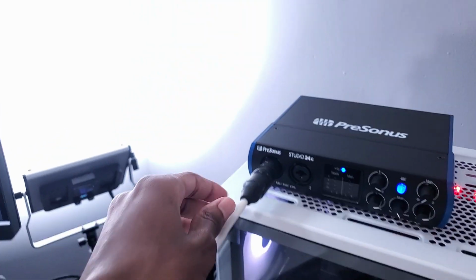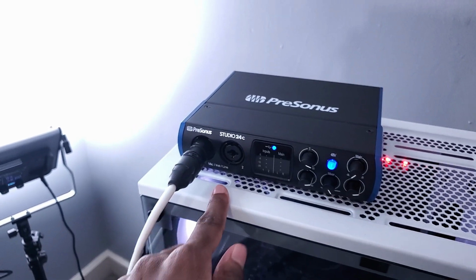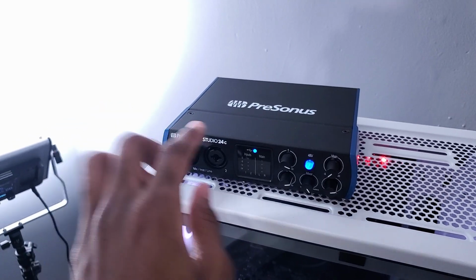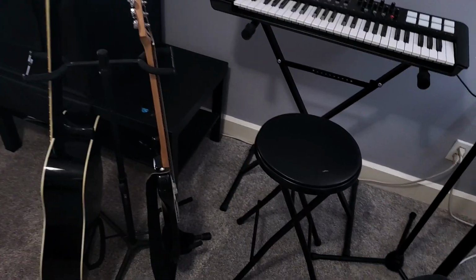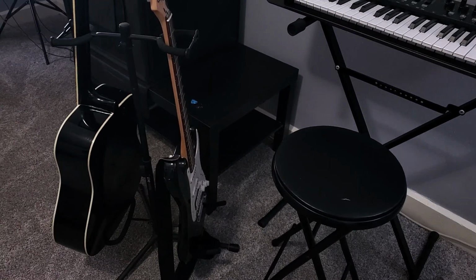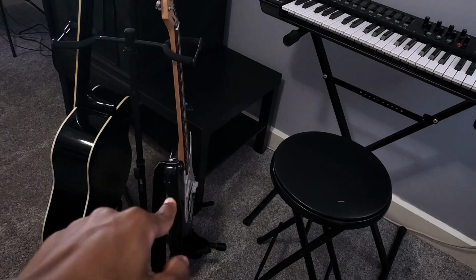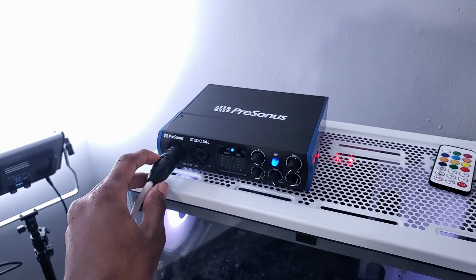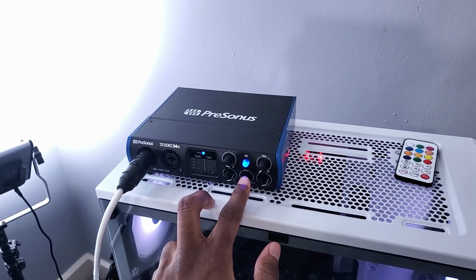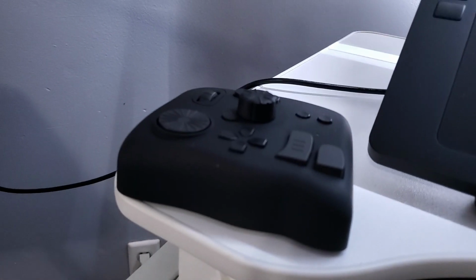So the mic plugs in right here. This is my usual mic port. It comes with two ports, which feature XLR and line input. So if you come over here, I have an electric guitar, which I've had for basically my whole life. It's pretty old, but I can plug that electric guitar into this audio interface. When the mic's plugged in, you just turn on the phantom power and then you're ready to go. Super awesome.